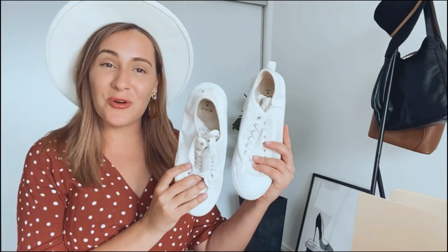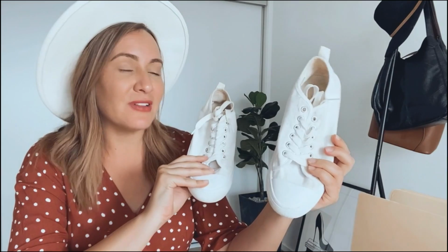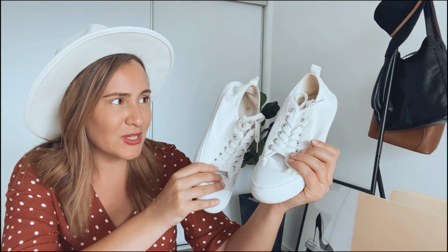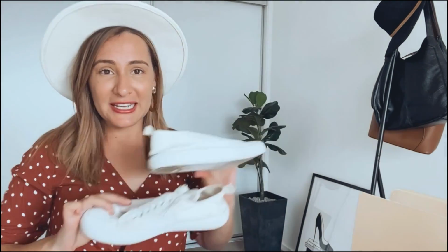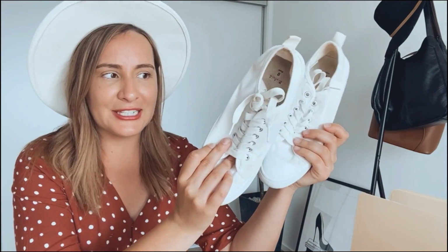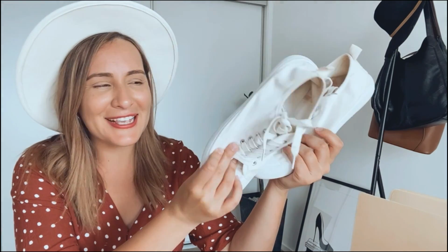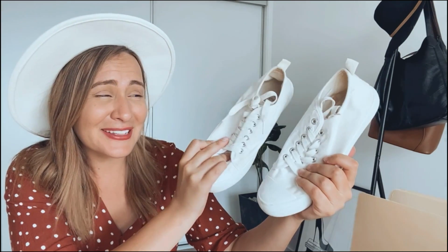I got these white canvas shoes from Kmart, worn them around quite a fair bit. They're quite dirty on the bottom, but I love them. Like, I'm so impressed. They're just so comfortable. They're super adorable, especially in like an outfit like what I'm wearing now. I think everyone should definitely have some white canvas shoes. And if you're looking for an affordable one, Kmart is literally the best.